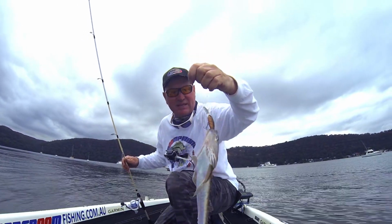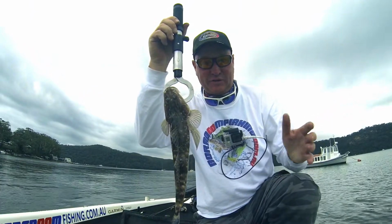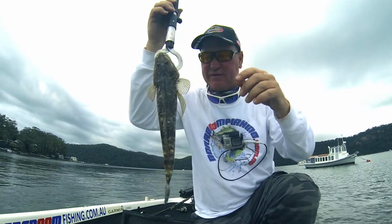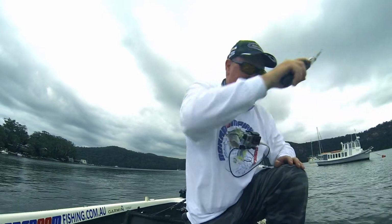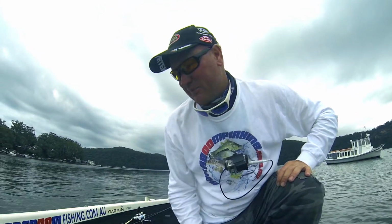So let me just get that off and I'll continue my story. How about that? First fish for the Pirtek Challenge this year, but that ain't gonna do it. So I'm just gonna put it straight back in the water. Lovely little flathead, shows the bite's on, but we got some work to do. There we go, catch and release on my shows. We can go back to where it came from and get a lot bigger.